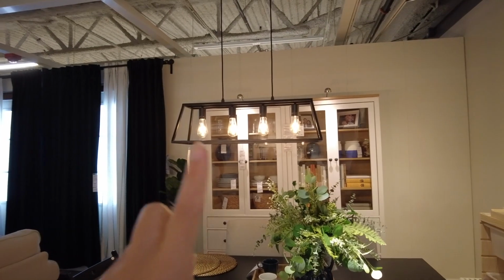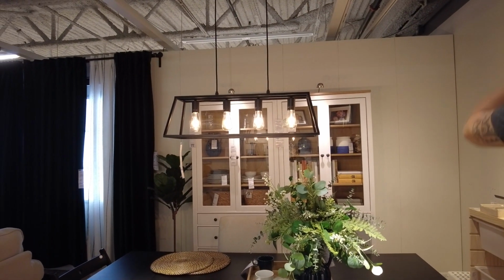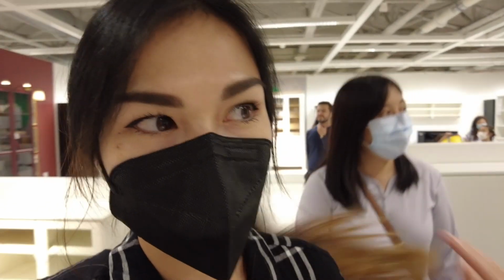Yeah, that light is really nice. Actually, that's the type of light that we were looking at for our dining room a while back. Okay, let's see if there are any more kitchen showrooms.